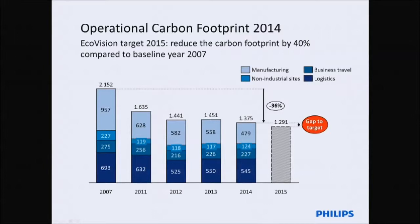So here you see components that probably many of you are also working on. Manufacturing is the top part of the bar chart. Then business travel, non-industrial sites, which is offices mostly, and warehouses. Business travel and logistics. And so, yeah, we are well on the way. This year we had to achieve that, and that will continue.